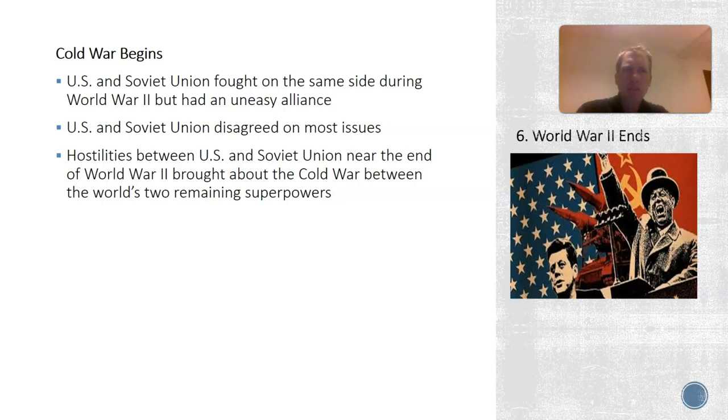These hostilities between the United States and the Soviet Union are going to occur before the war is even over. And this is going to be the Cold War, which will last for over 40 years, in which the United States and the Soviet Union nearly go to nuclear war a few times. And you have several proxy wars where they fight against each other's allies. So we'll learn about that in a couple of units later.